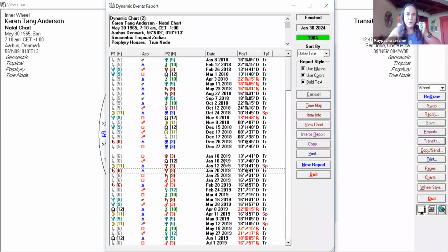Because the first pass of a transit is the initiation or the beginning, and then the retrograde is adjustments, and the third pass, when it's direct, is completion. Over, done. Gone as far as you can go.